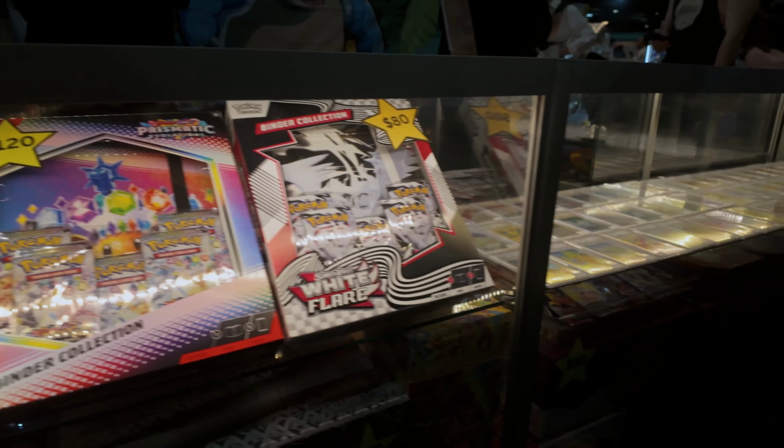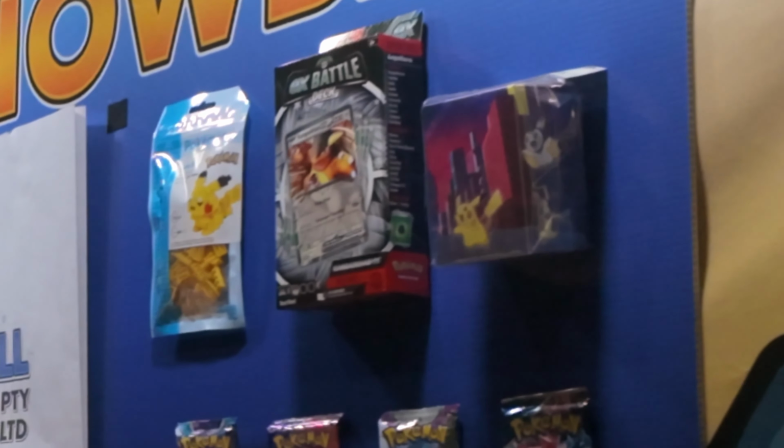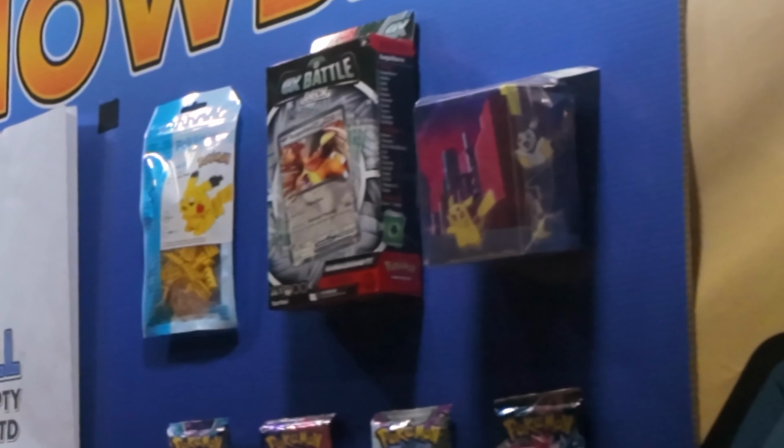Now this is cool. $50 Showbag. Inside you get 4 booster packs, Paradox Rift, Temporal Forces, Paldea Evolved, and Twilight Masquerade. Plus an EX battle deck, a figurine, and even a Pikachu Lego style build. Pretty decent little bundle if you ask me.